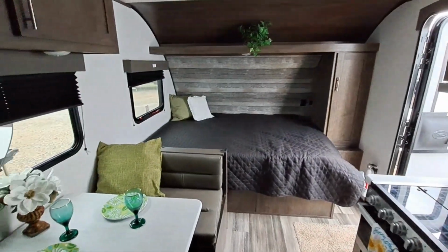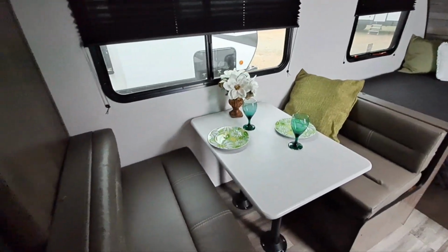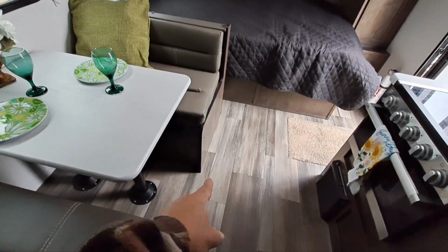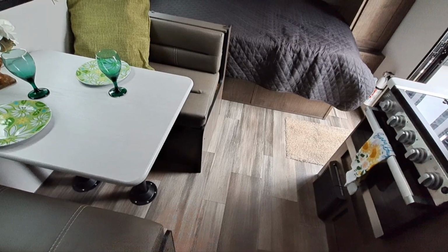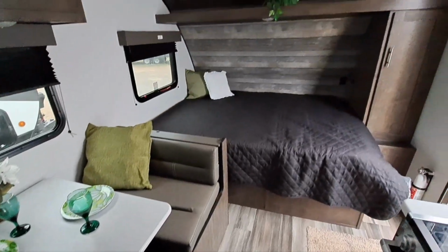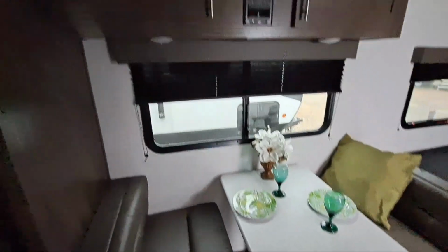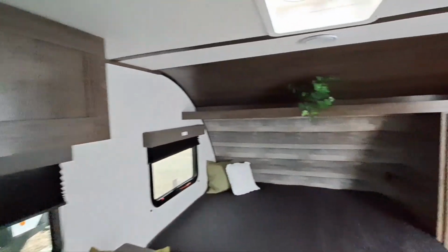Nice, light camper that they really have managed to squeeze a lot into. Small 4-person dinette here. Might be able to get you a chair on the end here, fit your 5th person. Because right now you got sleeping for more people than you got table. Not usually the case though. Alright, let's see what we got here.